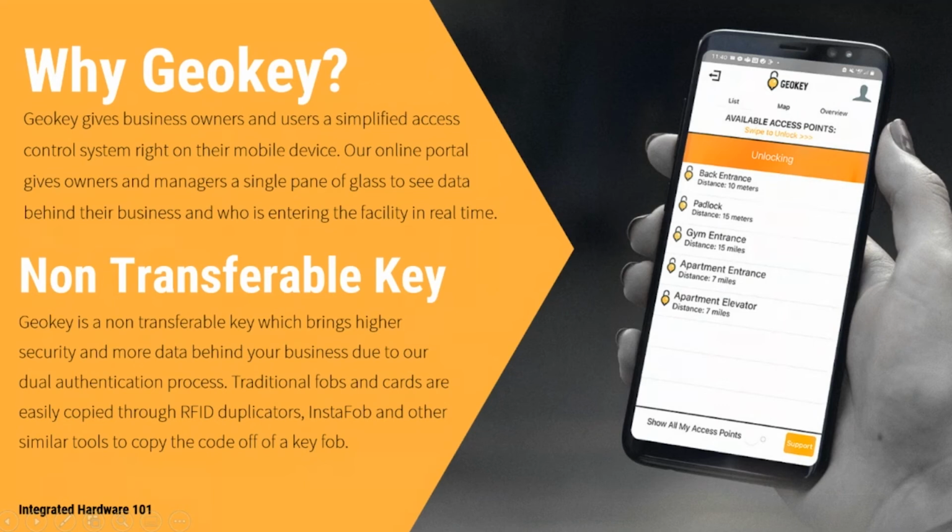And then we relayed all that back to geolocational services. So making sure that you are within proximity of that facility, you are there, and then that relays all back to the data analytics that we have as well. So you can see there why Geokey. Obviously, Geokey gives business owners and users a simplified access control system right on their mobile device. With our online portal, we give owners and managers a single pane of glass to see all the data behind their business, see who's entering the facility in real time, and then revoke or take away access instantly, within a couple of seconds.